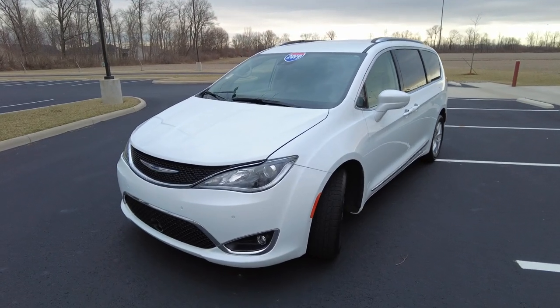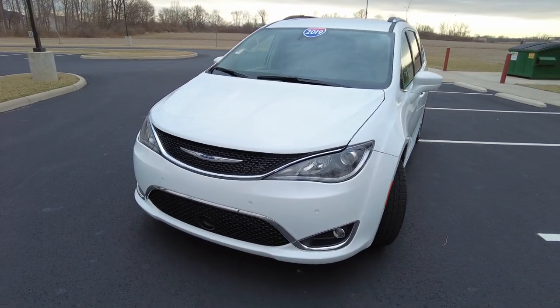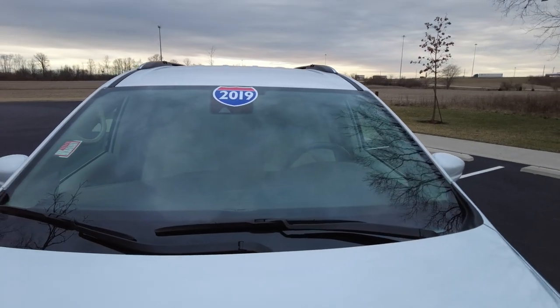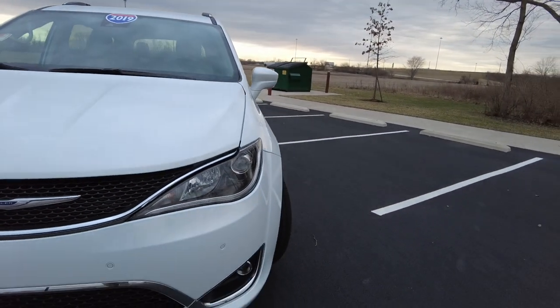Drives out really good. It's powered by the 3.6 liter V6, the Pentastar engine they call it, and a 9-speed automatic transmission that really performs flawlessly. The front windshield, I always like to check that for cracks and such, and I do not see any. I know that can be annoying when there's a star right in your line of sight, and I don't see that there, which is nice.